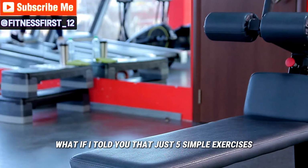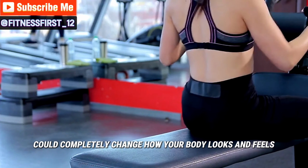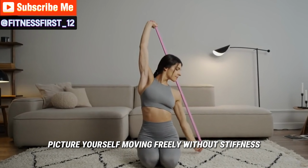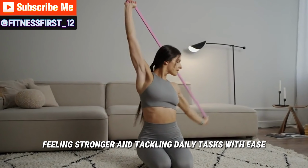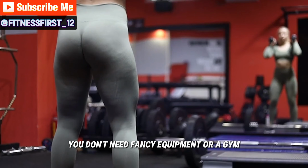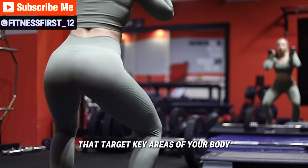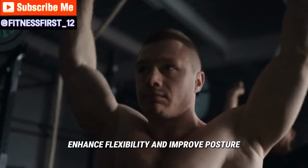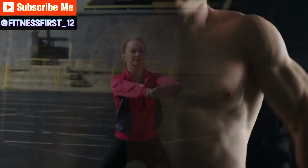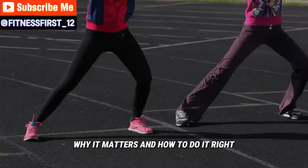What if I told you that just 5 simple exercises could completely change how your body looks and feels? Picture yourself moving freely without stiffness, feeling stronger, and tackling daily tasks with ease. You don't need fancy equipment or a gym, just these effective movements that target key areas of your body to build strength, enhance flexibility, and improve posture. Let's break down each exercise, why it matters, and how to do it right.